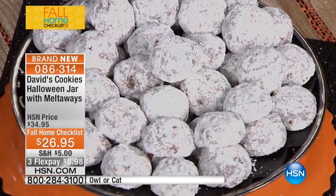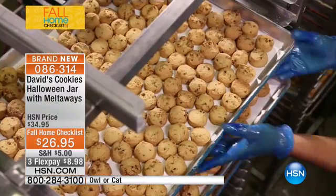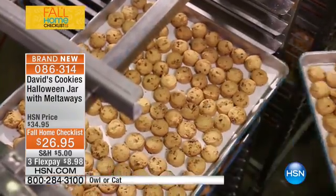You get the Meltaways though. Now the Meltaways, I've been dying. I have to try it. I haven't actually tried the Meltaway yet. Yeah, I get so lucky.